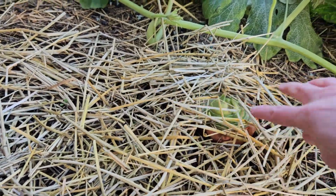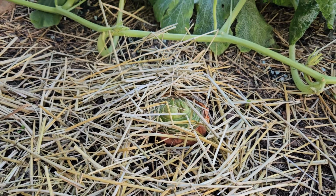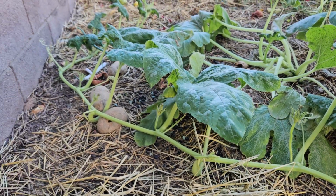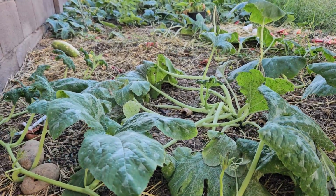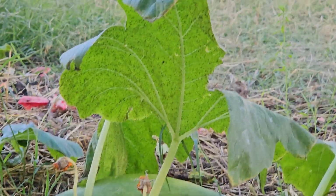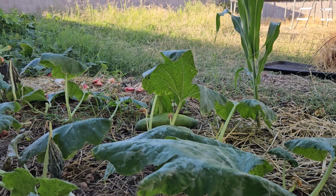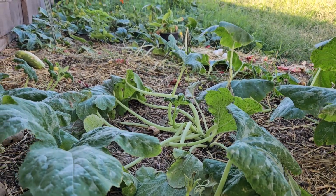Also have this onion right there that I kind of replanted, so I don't know. We'll see what happens, if anything happens with that. Definitely not gonna have pumpkins again for the second year because of the aphids. If you look under that leaf, they are completely coated with aphids. I almost want to rip the whole pumpkin plant out just to get rid of those aphids.